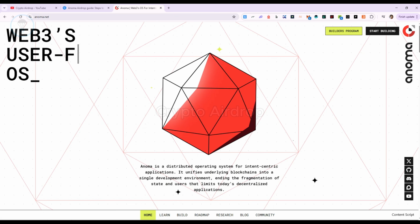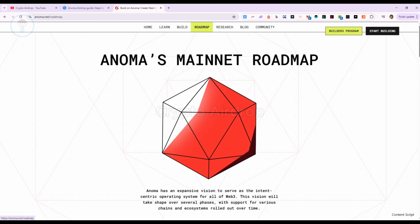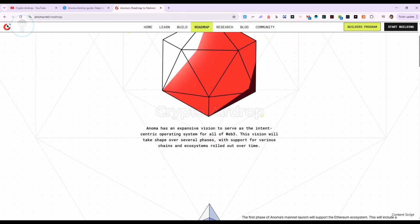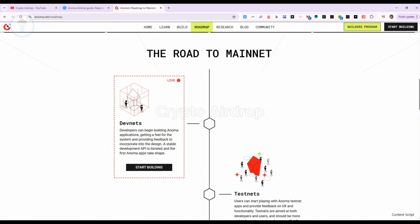Its resource plasma architecture is the core of the mainnet, utilizing existing infrastructure for ordering, computation, and storage. These are connected through Anoma's P2P node system, forming a strong distributed network that supports intent-based dApps.